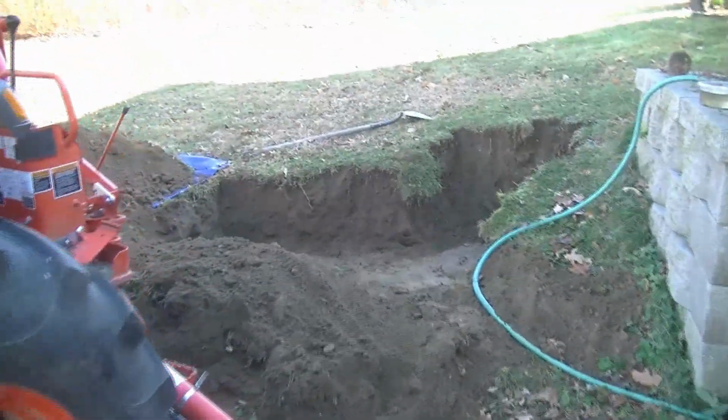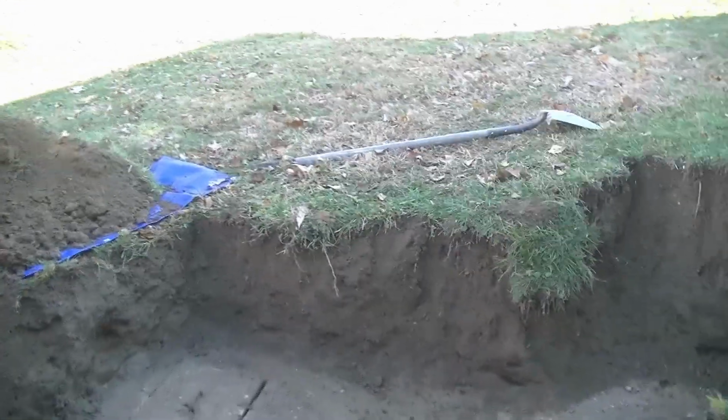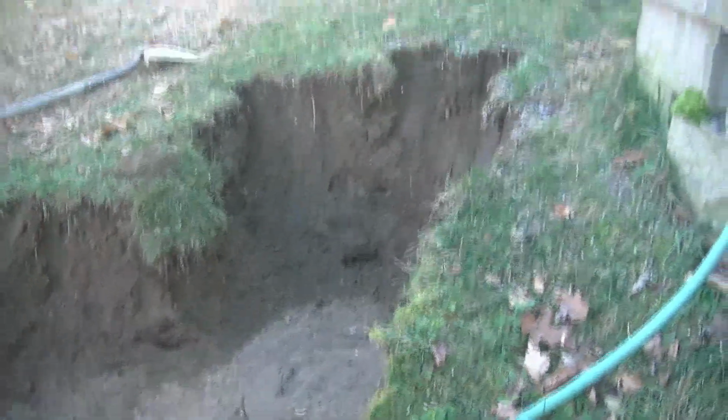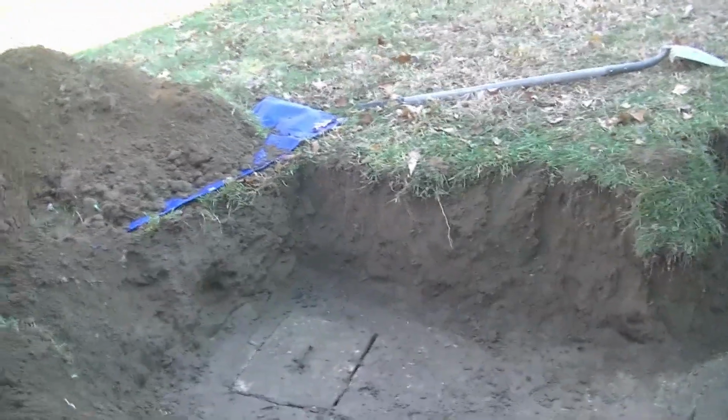Okay, so that was the toughest part of the whole job. Digging it out and getting it pumped out. Well, the covers are back now, so just a matter of filling the hole back in, and I'll be good for another 5 years.